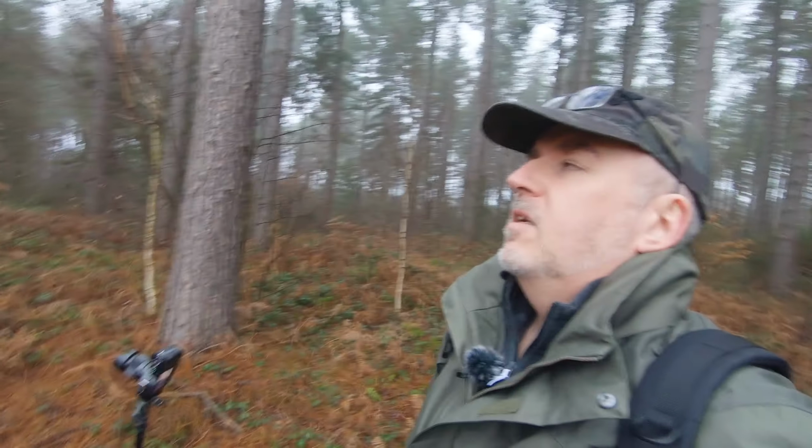I just spotted something in the undergrowth and I wonder if it's a deer. Could be a cyclist. Hey, we're in cycling territory. So yeah, that's that one. Anyway, so hopefully I've got a couple of compositions that have been worth sharing. I hope the results are at least acceptable.